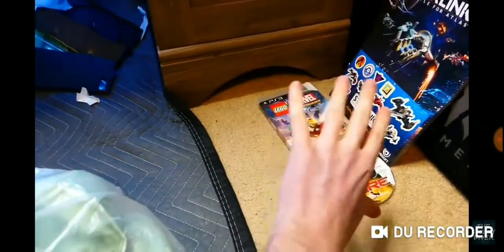Bag number two. So far, so good. Got three items that are worth keeping, so definitely worth it. But now this is the smaller bag and lighter bag. So maybe not smaller, but definitely lighter. Let's get into it.